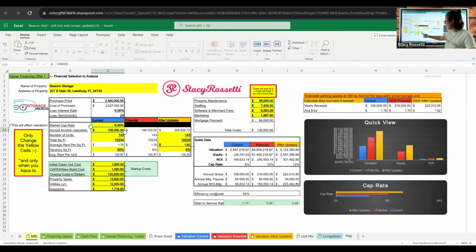Remember, current, potential, after updates. Those are the 3 ways that we're evaluating the deal, right? So you can say I'm taking it from 50% to 80%. So I'm taking it from $108,000 to $198,000, right? From 176 to 182. Now, the price that they're charging is right at where the other competitors are, right?